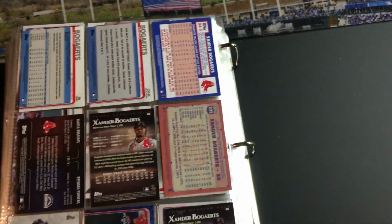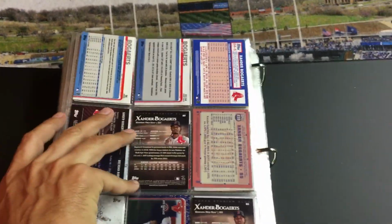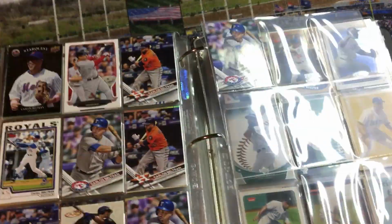And that's the end of it, guys. So there's my first binder from the letters A from Acuna all the way to Bogaerts. I've got 6 more binders. I can probably let you guys take a peek at them in future videos.